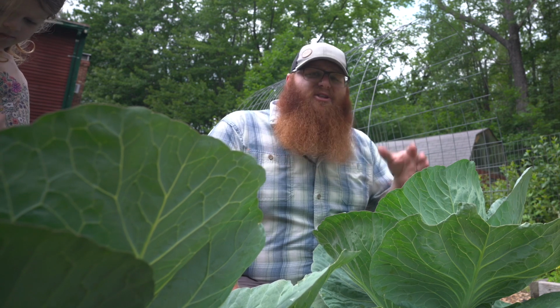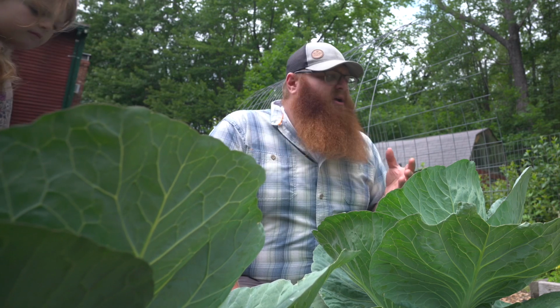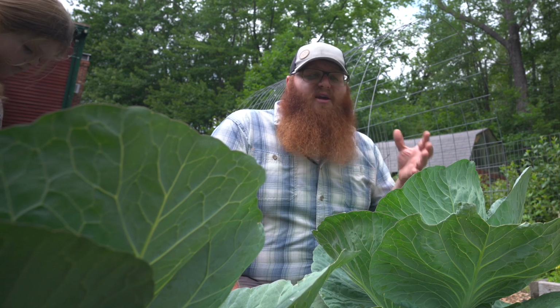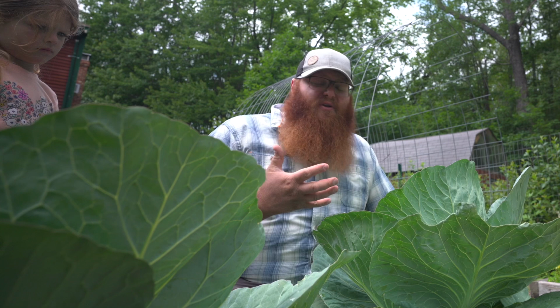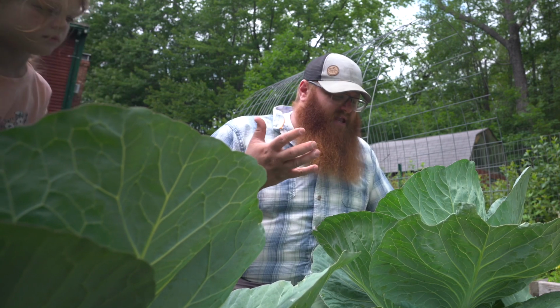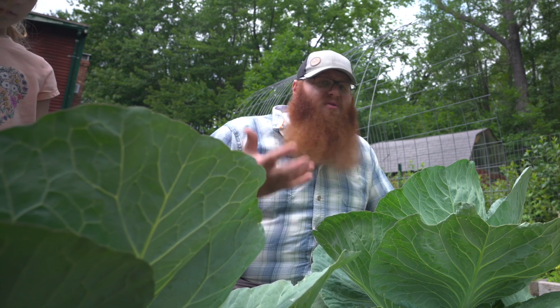It includes cabbage, it includes kale, it includes broccoli, cauliflower. A lot of plants that are grown very easily here in New England because we have relatively cool growing seasons overall. I like cabbages personally because they're very versatile in the kitchen. You can cook them as they are. You can eat them raw in things like coleslaw. You can ferment them. You can pickle them.